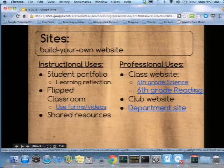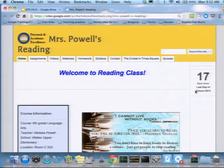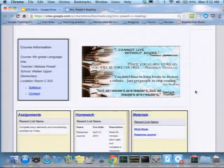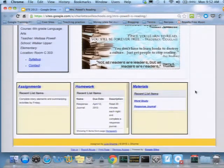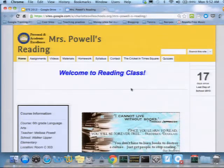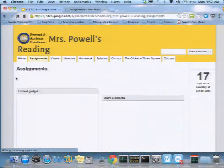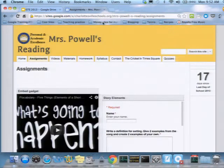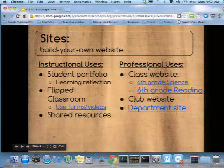So 6th grade reading, this was the teacher that used it as a station, basically. And I know she's got big plans for this site. She just put this up in March, just after our Google Summit. A lot of these ideas came out of that. So she's got her class organized. And then on the assignments tab is where she would keep, she told the students they had to do 3 assignments a week. And this is where she would put things like her story elements and the different tasks and things that she was teaching with reading for that week.